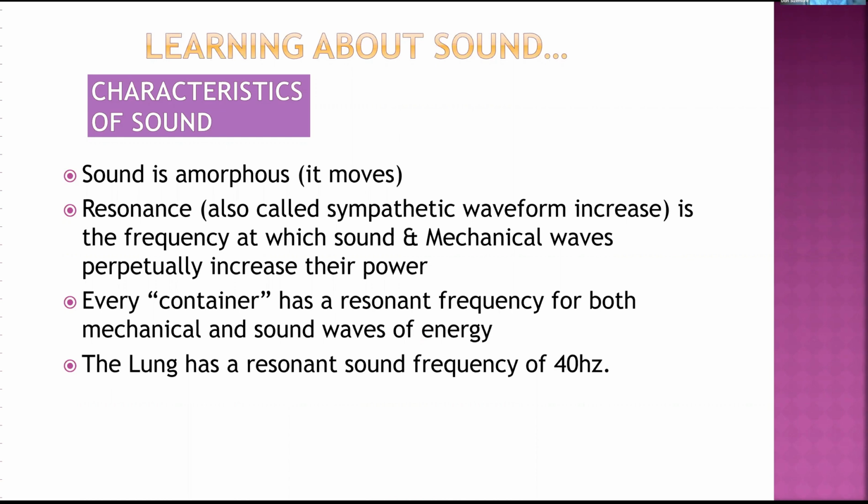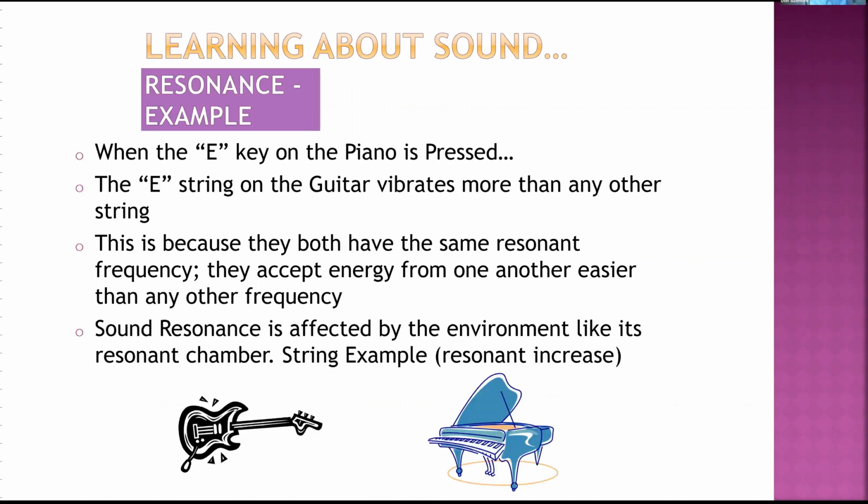So there's a couple other things that we can look at that help us understand the resonance example. We know that energy sharing between two objects that have the same resonant frequency takes place easier than anything else. An example of that is we know that a guitar has a string on it that creates a sound that is an E note. It'll have a certain frequency, and I'm not certain. I can look it up and see what frequency that is. Doesn't really matter in our example.